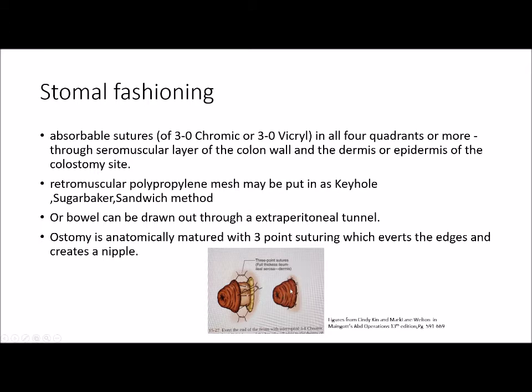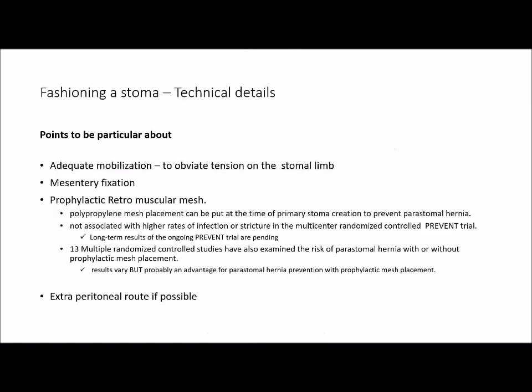Now, when you're doing this, one thing else I've written here basically is a retromuscular polypropylene mesh we put as a keyhole, so a sandwich. We'll talk about what this basically means. But just remember that at this point of time, you can put in a mesh, right? A retromuscular mesh, meaning what? In between the rectus and the posterior sheath. Okay? Now, if you put a mesh there, you may be preventing one important complication in the postoperative period, and that is a parastomal hernia. We'll talk about that in one of the later slides, right? So, this could be done at this very point of time.